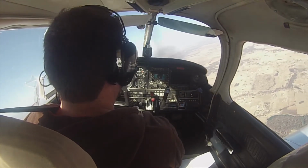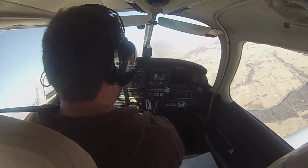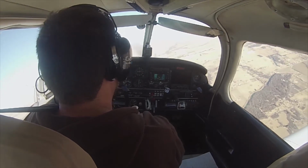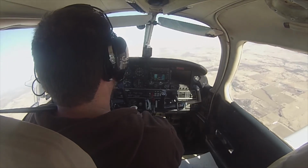Tulsa approach, Bonanza 660 Romeo. 660 Romeo, Tulsa approach. 660 Romeo is 11 south of the Omogi VOR, inbound Riverside with Victor. We're at 4,500.